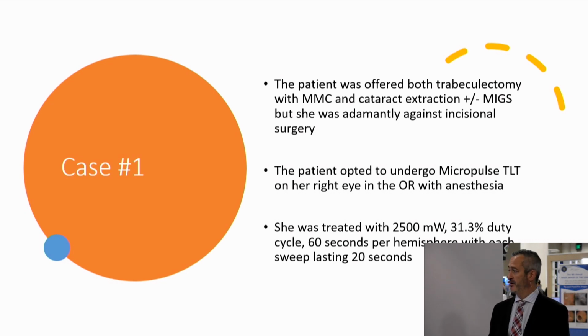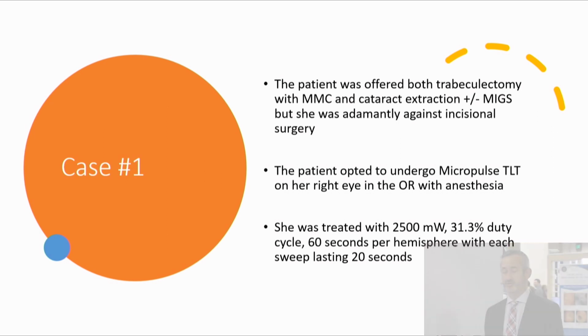She went through a MicroPulse in the OR. This was back when we were doing 60 seconds per hemisphere. I'm going way above that now, but she did pretty well, and the sweep speed was 20. So this is kind of a lower treatment than what I do currently.